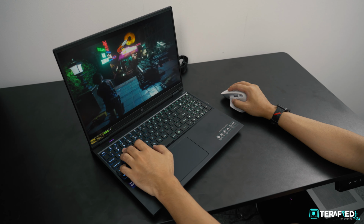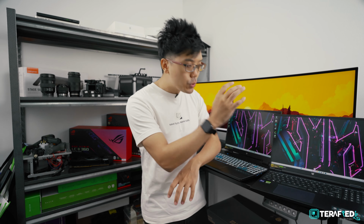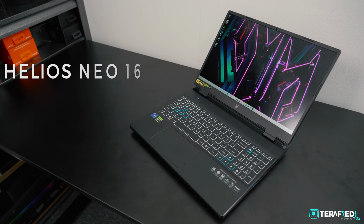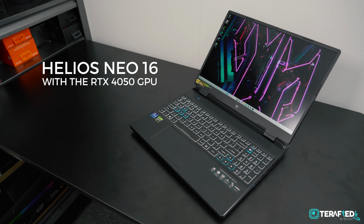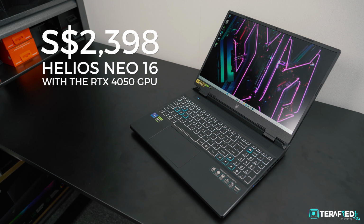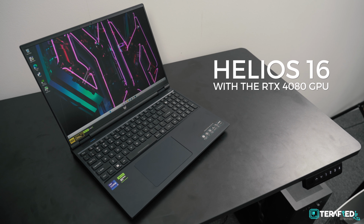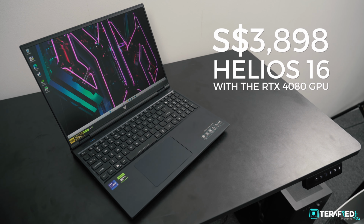So TLDR, the Helios 16 provides twice the performance as compared to the Helios Neo 16. Well, does that mean twice the price? Well, almost. Right now, the Helios Neo 16 with the RTX 4050 laptop GPU retails for about SGD 2400, while the Helios 16 with the RTX 4080 laptop GPU retails for about SGD 3900. If you're in the US, you can find similar specs at about $1400 and $2300 respectively.